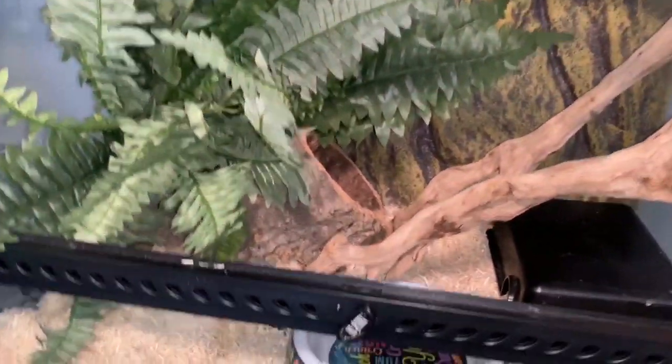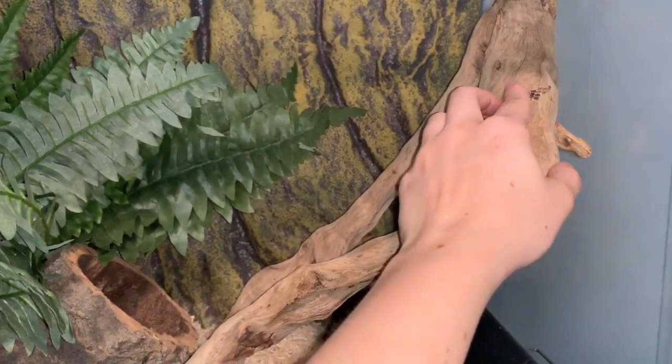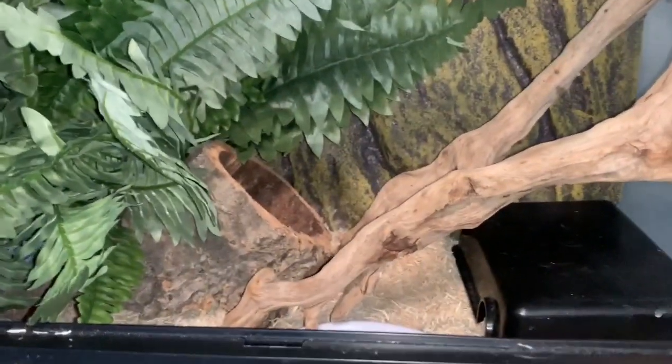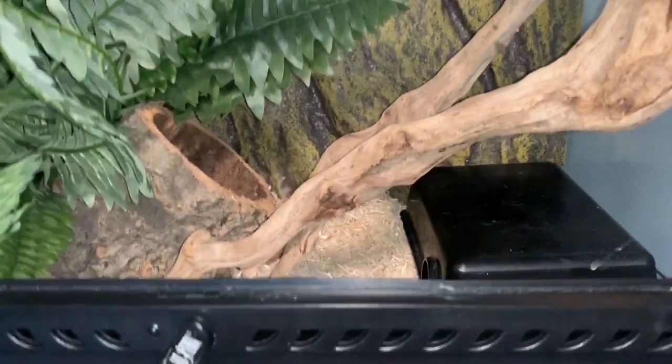So here is Zero's new setup. I tried to utilize this piece of driftwood better as opposed to just having it lay flat. Oh look, some shed. I used it and kind of propped it up so that it could be used for climbing.